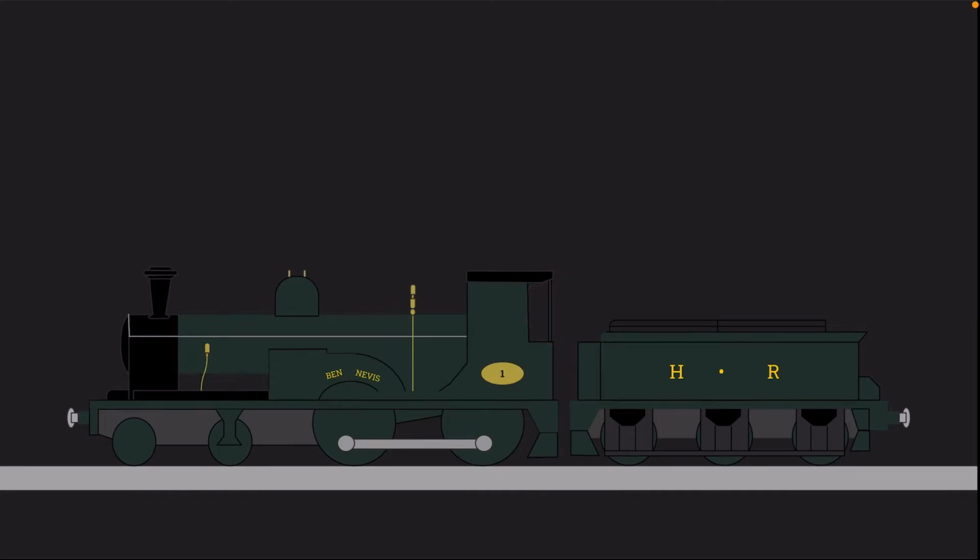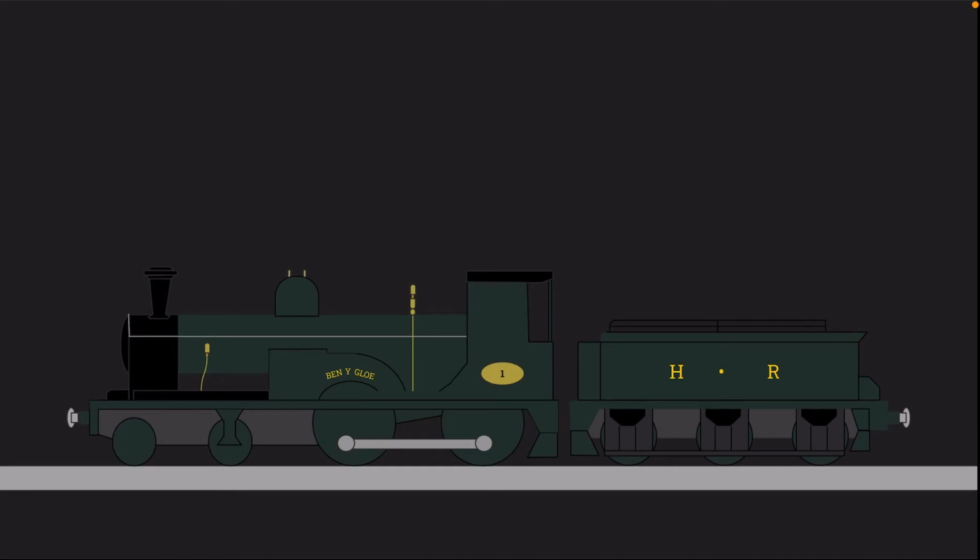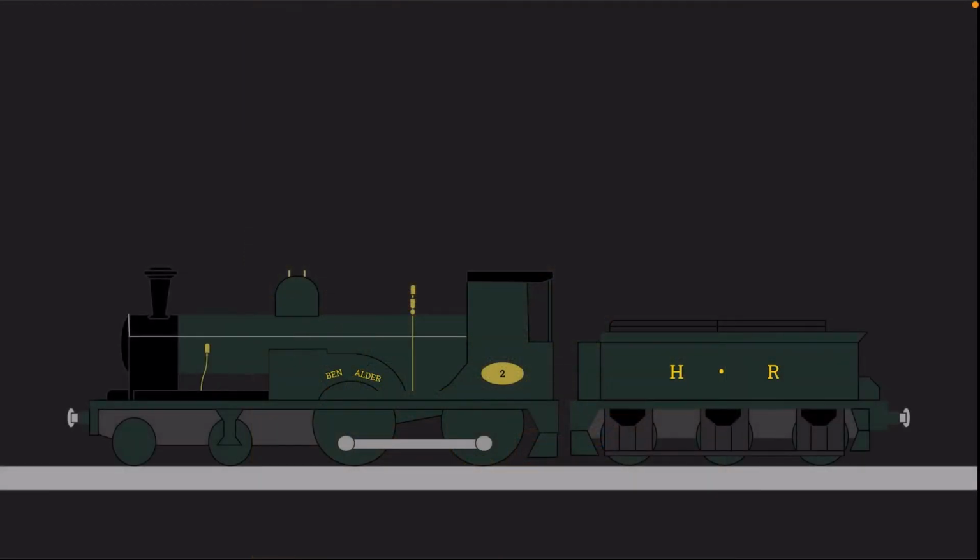Initially, number 1 was going to be named Ben Nevis, after the highest mountain peak in the British Isles. However, this name was changed to Ben Eighe because Ben Nevis was in the territory of the North British Railway, which was a rival to the Highland Railway. The next member, number 2, was named Ben Alder. She would later become famous for a reason I'll get to later on. The third member was named Ben Wyvis. From then on, all of the C's were named after Bens, which are Scottish mountain peaks.